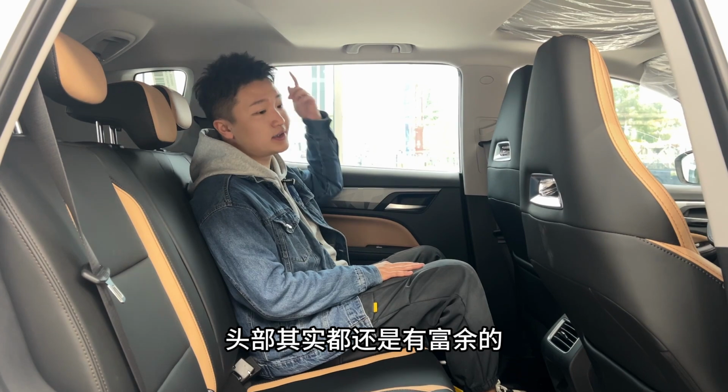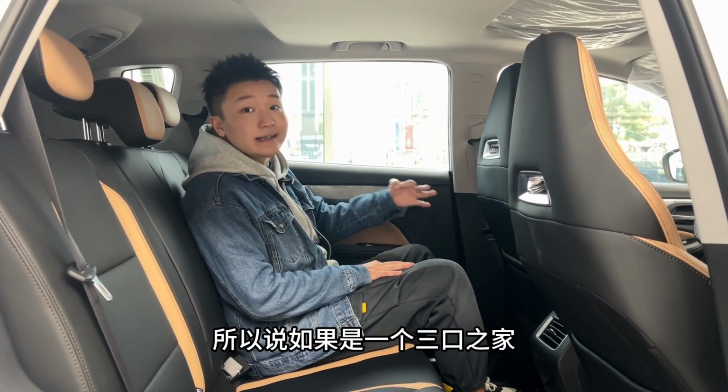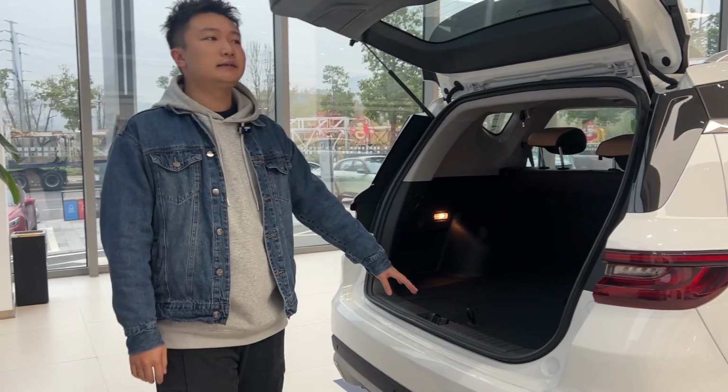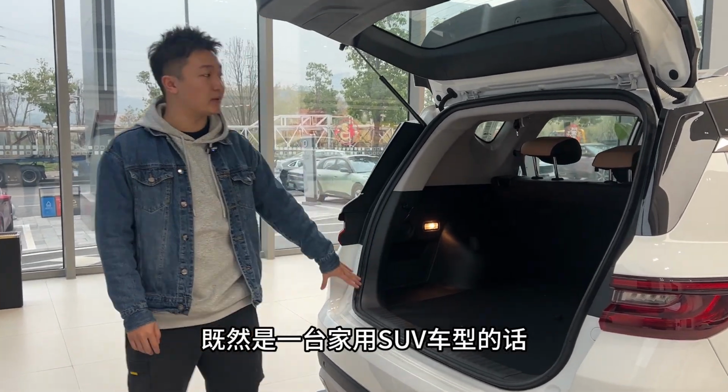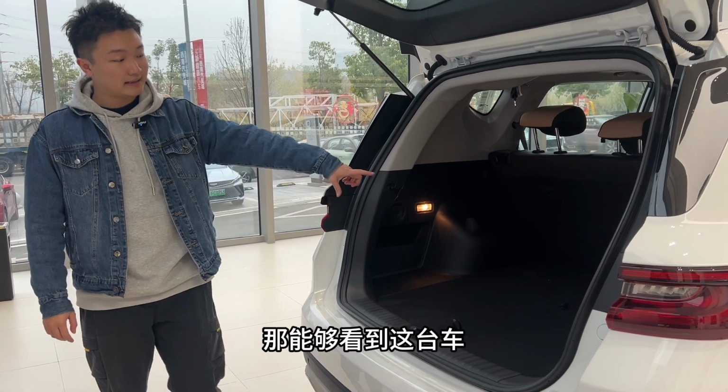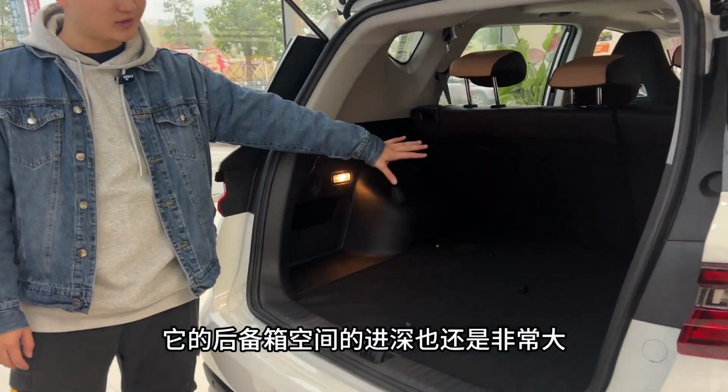But what about the overall interior space? You can see the legs and head room, and there is still plenty. So if it is a family of 3 or a family of 4, I think this car model is perfect to drive, since it is a domestic SUV model. Not just the second row, its trunk space must also be large enough.